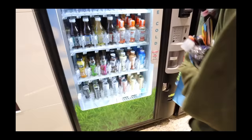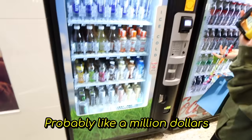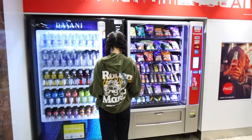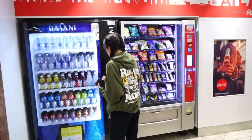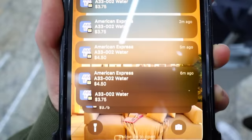We just got scammed. It says sold out. It's not sold out. What do you mean sold out? Bro, this is a drama. This is a whole saga. Did they charge us? Probably, yeah. Okay, we got it. Oh. Coca-Cola vending? Count your days. There's literally another person who just walked off from this machine because he paid and nothing came out. There's something fishy going on in here. I just spent $1 million on these vending machines.